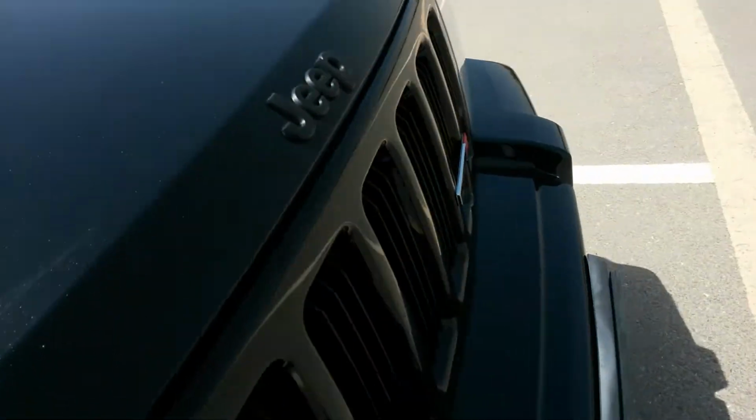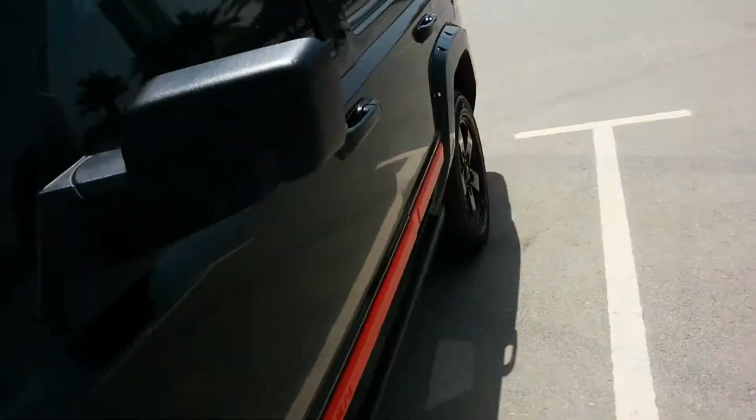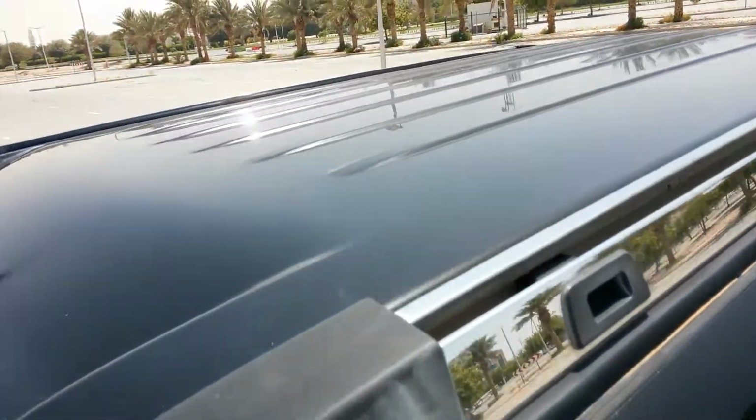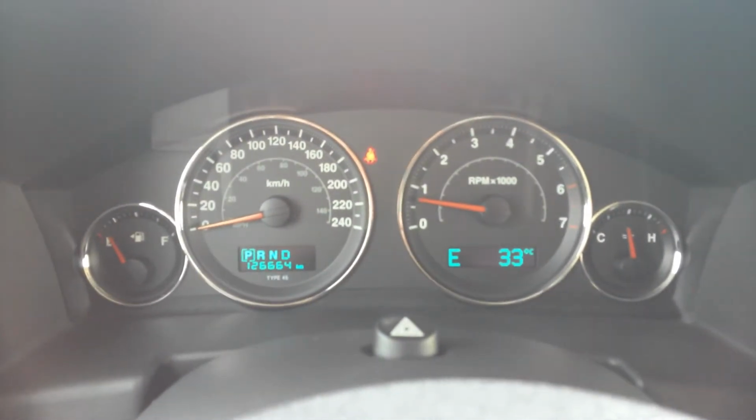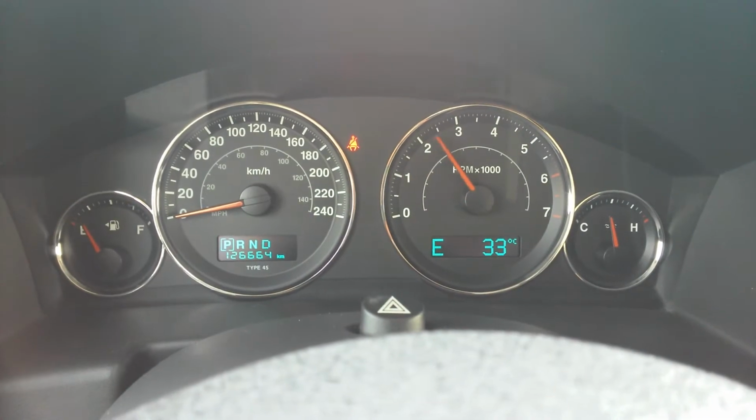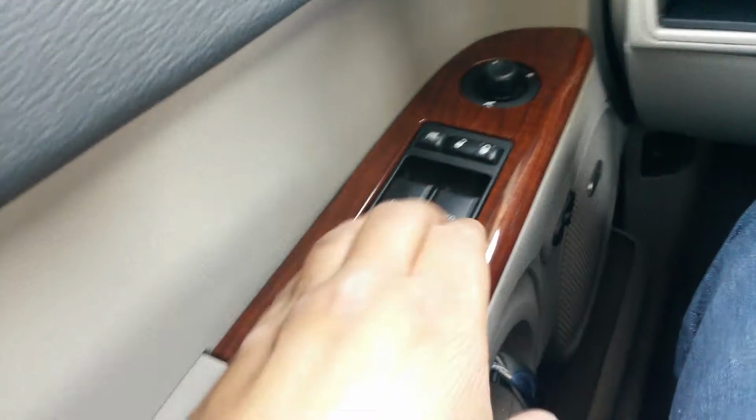This SRT8 homage is in fabulous order. Jumping into the car, you are cosseted by a great binnacle with just 126,000 kilometers, all of which is in fabulous condition. As you can see, that beautiful 4.7 litre V8 engine just free revving and actually moving the vehicle as you sit in it. Automatic for the front driver and passenger.